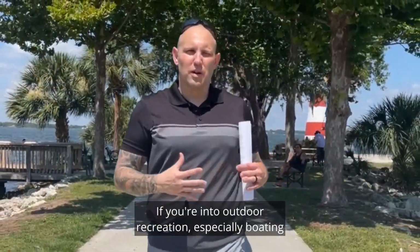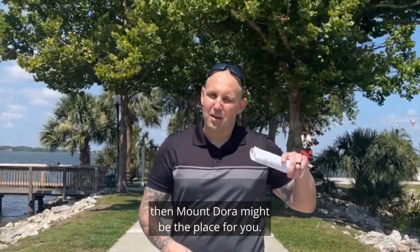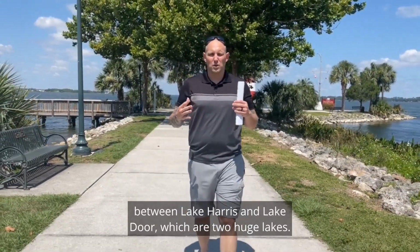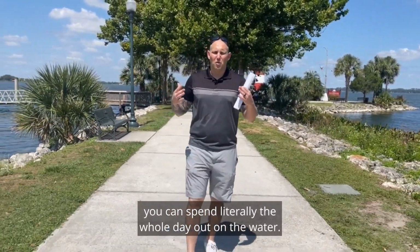If you're into outdoor recreation, especially boating and water sports, jet skis, those types of activities, then Mount Dora might be the place for you. This town is situated right between Lake Harris and Lake Dora, which are two huge lakes. They're part of the Harris chain of lakes. You can spend literally the whole day out on the water.